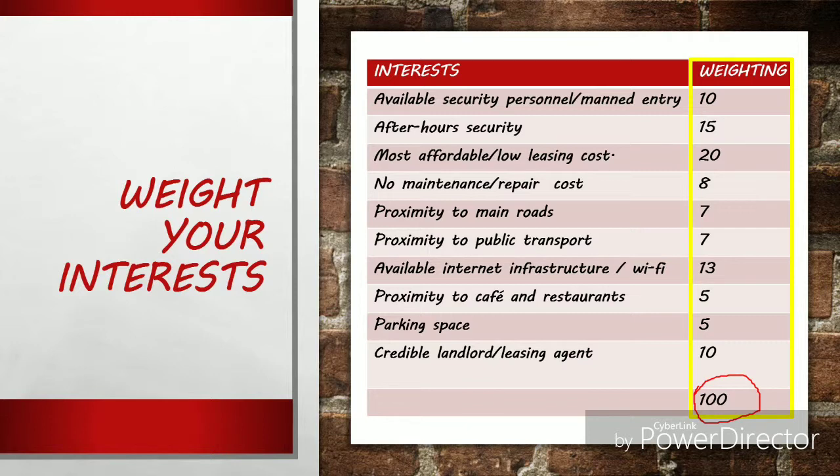Okay? So for instance, the most important thing for them, as you can see, is most affordable. So they're giving it 20 points. And then they have available internet and Wi-Fi, given 13 points. So depending on how important. And then things that are important but get least, like it's not so heavy, it just gets a little point, is proximity to cafe and restaurants and the parking space. So it's important but not as important as how affordable the building is to them.